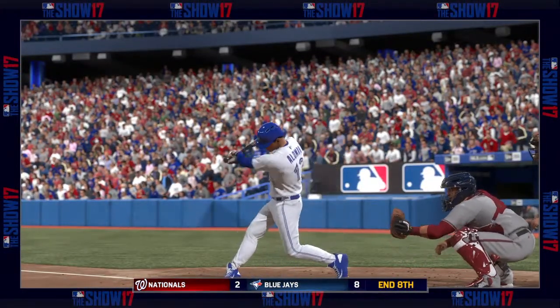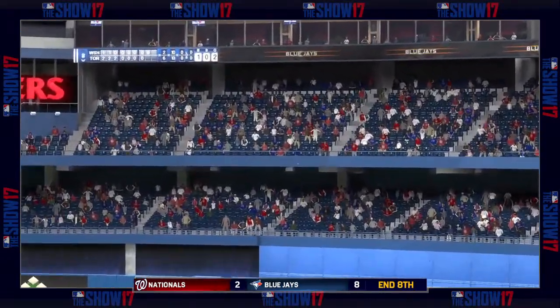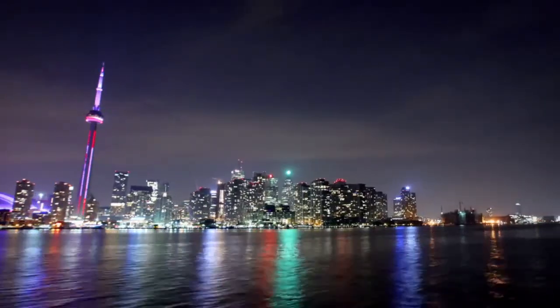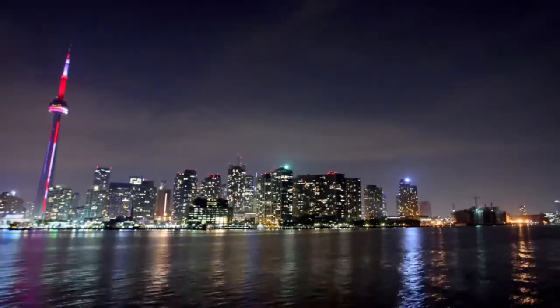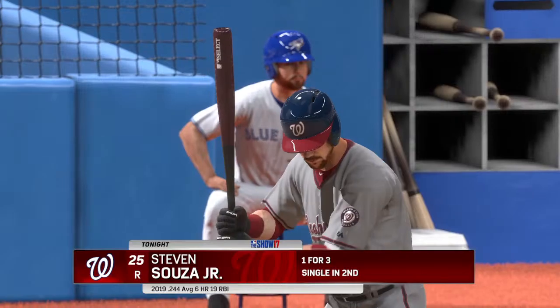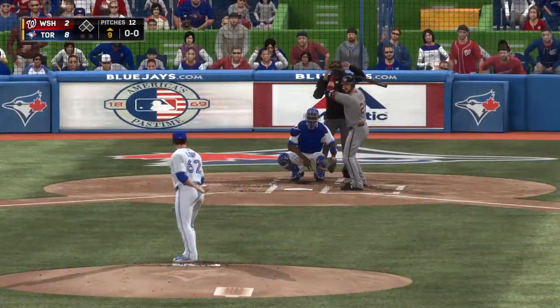Jays strike for a couple as you get another look at the 2-run dinger. Last chance coming up here for the Nationals. It's the Blue Jays 8 and the Nationals 2. Back at Rogers Center as we get a look at the great city of Toronto from the ferry on Lake Ontario. Now to the plate, Steven Souza. He'll try and lead things off here in inning number 9.